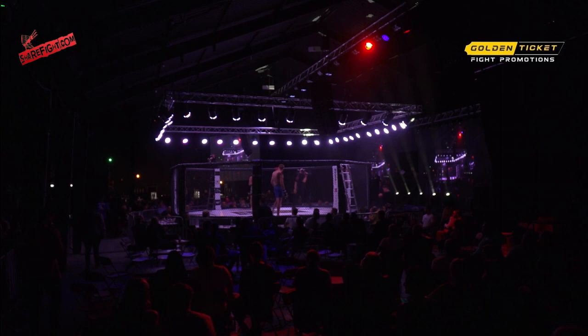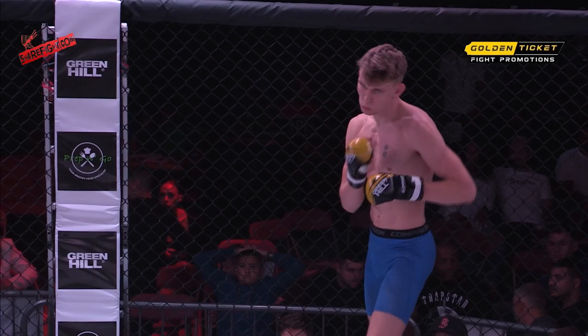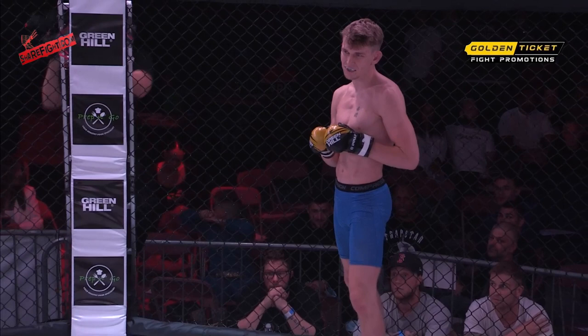So we've got, in the blue corner, Mike Witherspoon fighting out of BMAC, and Thomas Owen in the red corner fighting out of Rough House. Two gyms we've seen a lot of tonight, and two gyms that have looked very good tonight. Absolutely, and we've got two unbeaten fighters here. I'm really excited about this one.